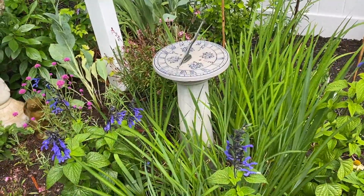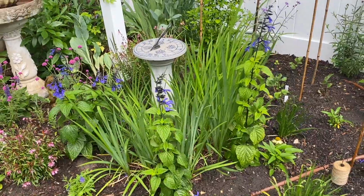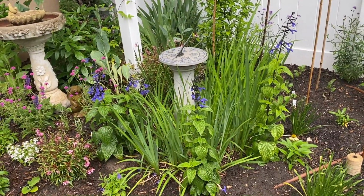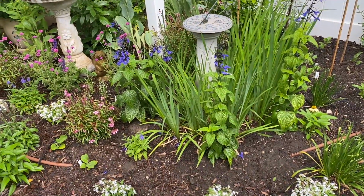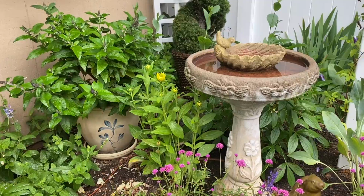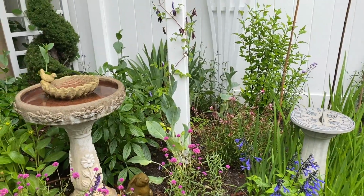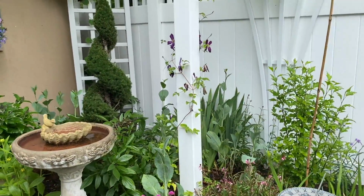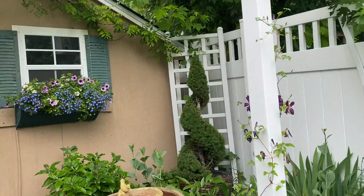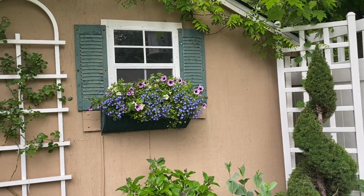This has yellow iris around the sundial, so that's kind of picking up where the iris left off. And I like to leave the foliage of the iris because I think it looks like a pretty grassy texture, and I just leave that there. Some Gaura. I picked up some Gomphrena the other day, the pink. Some Rudbeckia. I planted some great coneflower back here too. And then I've got the Happy Jack Clematis going up the post for the birdhouse. Loving my window boxes this year with the lobelia. That's definitely going to be a repeat for me.